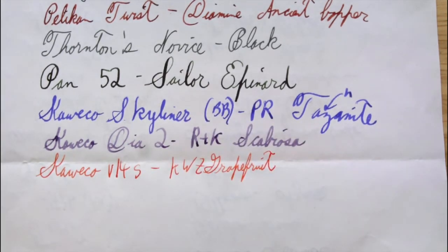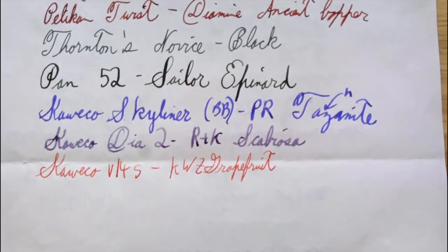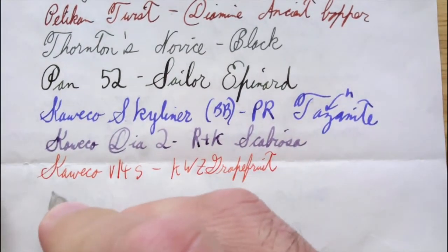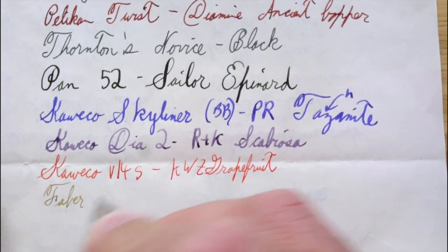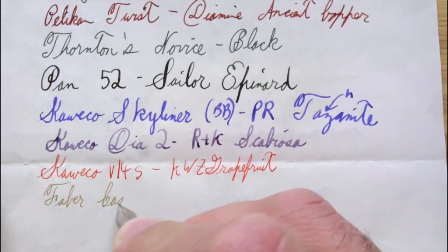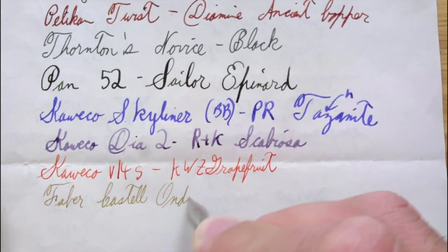All right, two more pens here. One I've written with before. It's not anything that special. It is the Faber-Castell Ondoro. And it's a fine point.